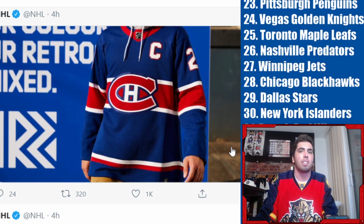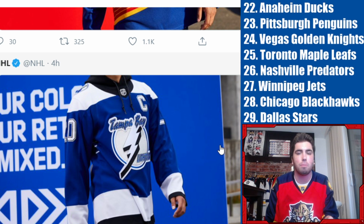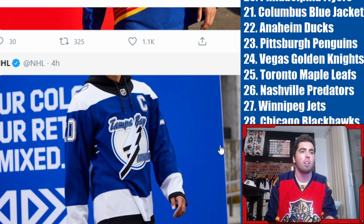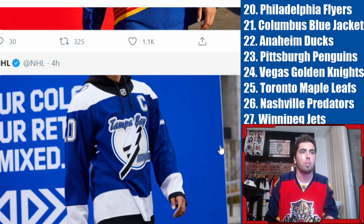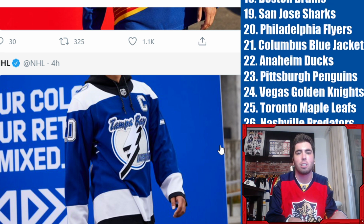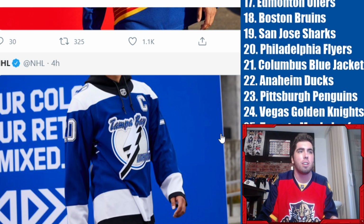Number 9, the Tampa Bay Lightning. I love it. Giving me big Vinny Lecavalier, Martin St. Louis, Ruslan Fedotenko. The logo's great. For me, they knocked it out of the park with this. Simple was key here. You got the white shoulders. The color works perfectly. And you have the white and black at the bottom. They didn't overdo it. For me, it was exactly what I would have wanted if I was a Lightning fan. So this is a dub for Lightning fans, and I really like the jersey.